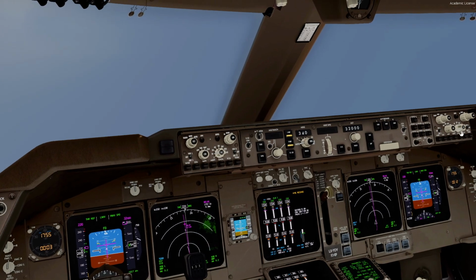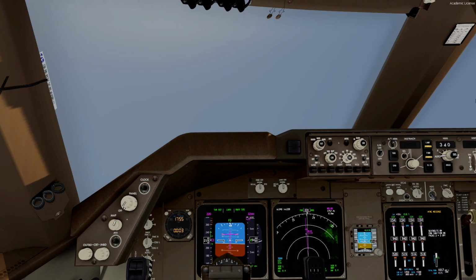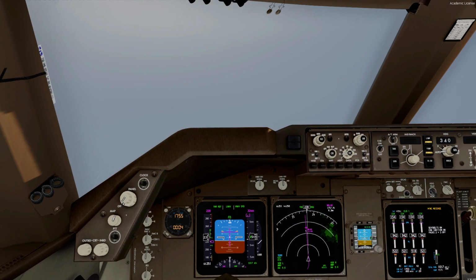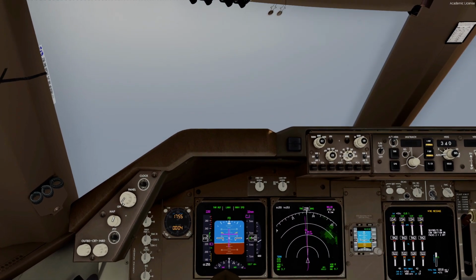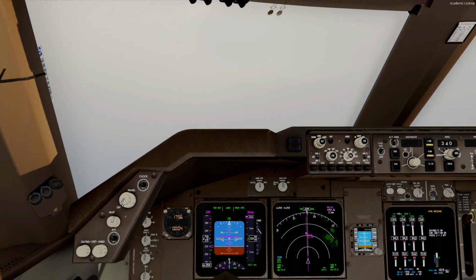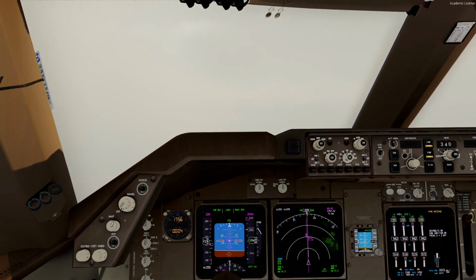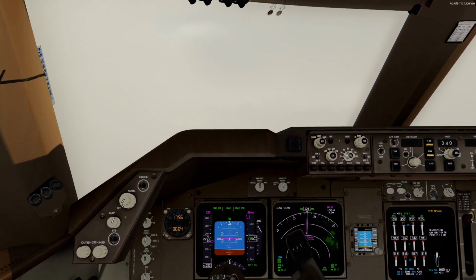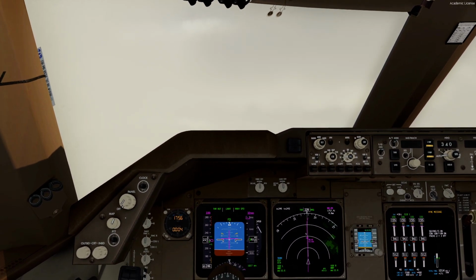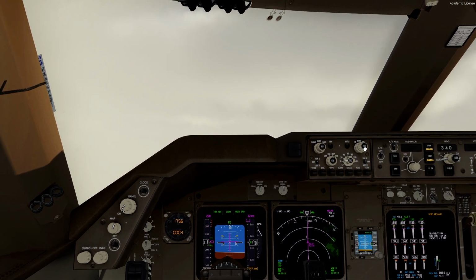Is there something on the radar? No, there's nothing. Okay, I hope we get out of this stuff soon. But now it's getting a little bit brighter outside. And that's interesting for sure. I haven't seen that before. I'm not sure if that's supposed to be a cloud or if that's supposed to be the mist outside. Hard to tell. Transition level.